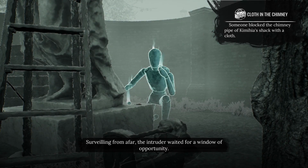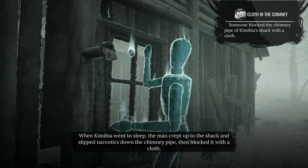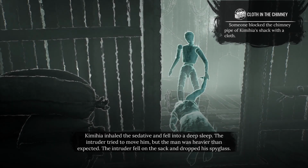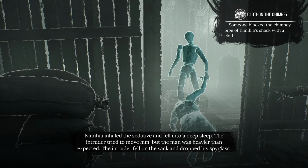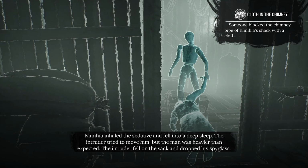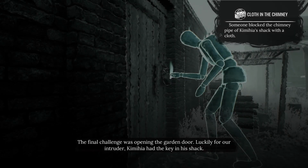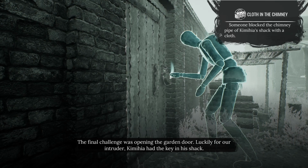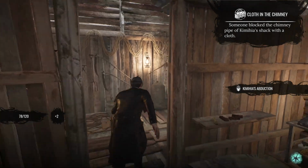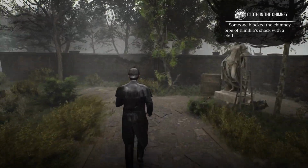Surveilling from afar, the intruder waited for a window of opportunity. When Kimahir went to sleep, the man crept up to the shack and slipped narcotics down the chimney pipe, then blocked it with a cloth. Kimahir inhaled the sedative and fell into a deep sleep. The intruder tried to move him, but the man was heavier than expected. The intruder fell on the sack and dropped his spyglass. In order to transport the servant, he had to use the cart. The final challenge was opening the garden door. Luckily for our intruder, Kimahir had the key in his shack. Remarkable. It makes total sense. Yes, yes it does. Let's go talk to the guy and see if he'll give us the key finally.